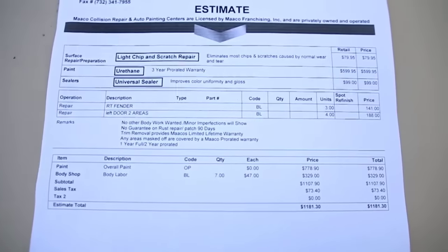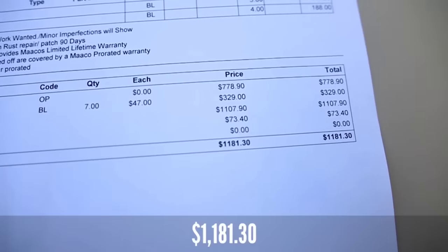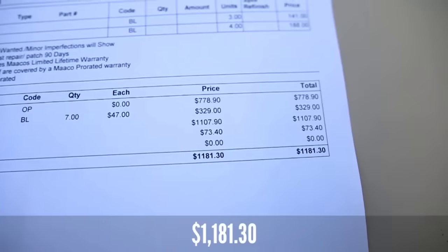Estimate, but here's the number that I got quoted from Mako for a full paint job, urethane, 3-year prorated warranty: $1,100.